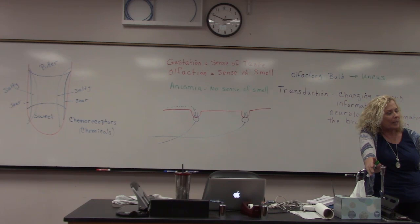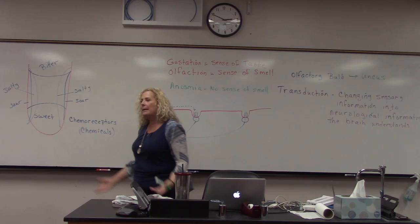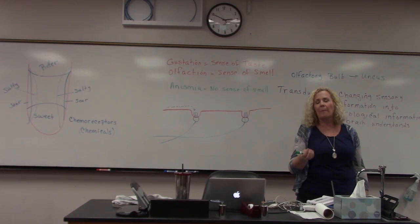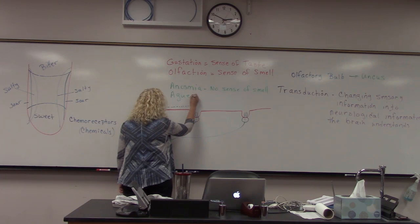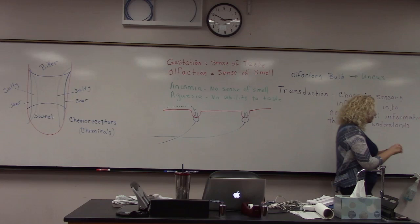Or you could have somebody who has really bad allergies, and their nose is very swollen inside, and the chemicals can't get up to the olfactory neurons, and you just can't smell anything. So anosmia could be something that's wrong with the nose, it could be something that's wrong with the brain, but the person has no sense of smell. Now, because 80 to 90% of what you taste is actually smell, this leads to something called ageusia. And now the person has no ability to taste anything. So if you have anosmia, you probably have ageusia as well.